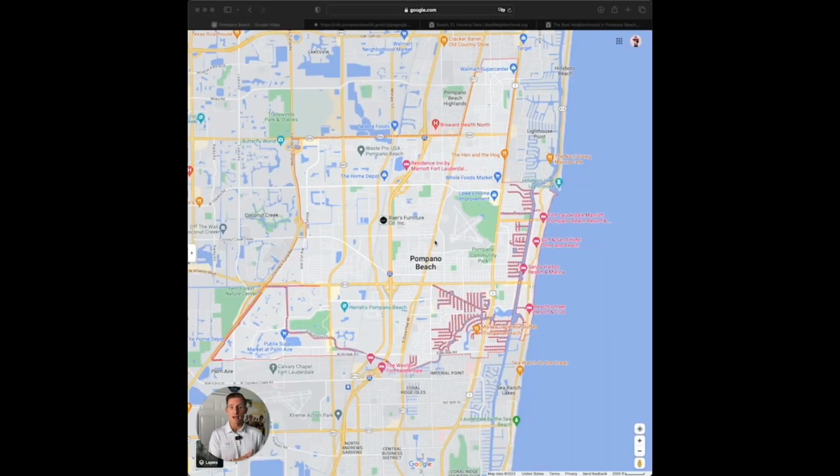So now we're gonna go right to the map on the computer and kind of give you an idea of number one, where Pompano is. Then we'll explore some of the different areas. So as you can see, Pompano's in South Florida, and it's located in Broward County. It has a population of about 111,000 people, so it is pretty big, relatively speaking. Now, obviously not as big as like Miami and Fort Lauderdale and West Palm, but it is a pretty decent sized city.